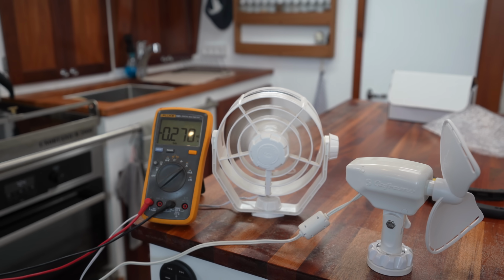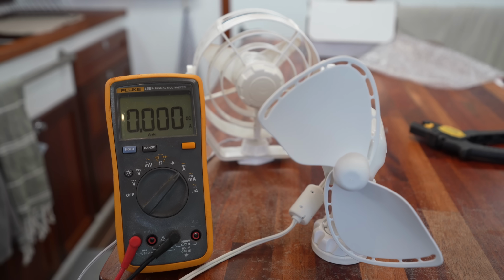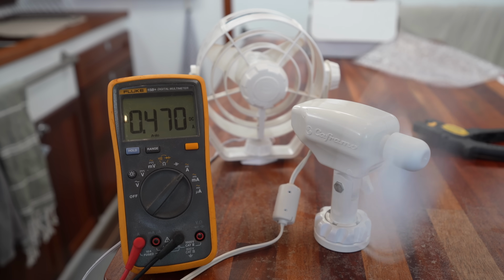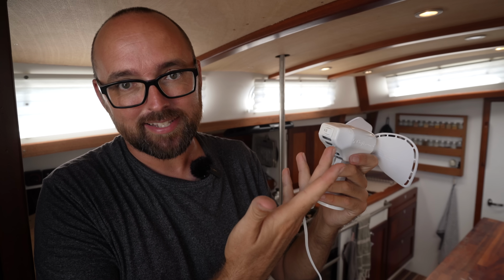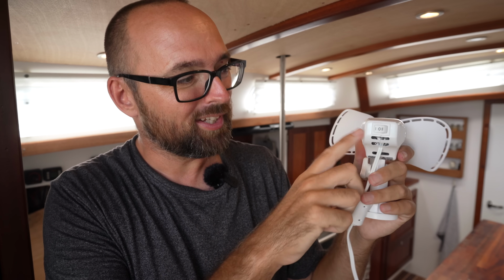The Hella fan comes in at around 0.26 amps, whereas the Ultimate 757 comes in at around 0.46-ish amps. So yeah, the new one's definitely using a bit more juice than the old one, but it's still a very low draw. That was with both of the fans on their high setting, but if you flip the new one into the low output mode, then it's sitting at around 0.3 amps.